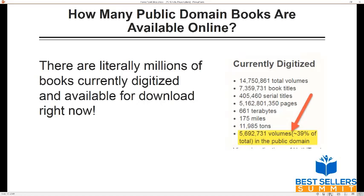First off, I wanted to let you know how much public domain content is available. There are literally millions and millions of books currently digitized and available to download right now. When you jump off the Bestseller Summit here, you could go and start getting this content in just about any niche you can think of. I show you here, under where it says currently digitized, that there are over 5,692,731 volumes available at this one site I'm going to tell you about. It's called HathiTrust.org. And again, this is just a tiny fraction of what is available in the public domain. That's really my main point.